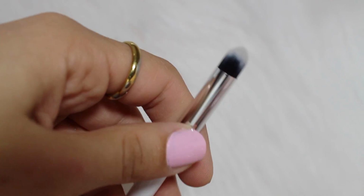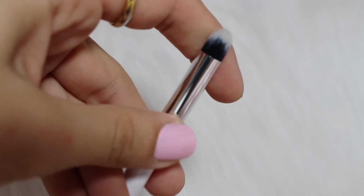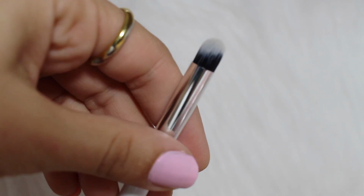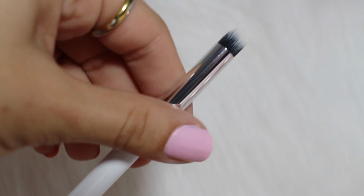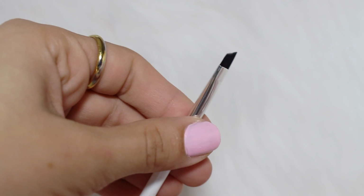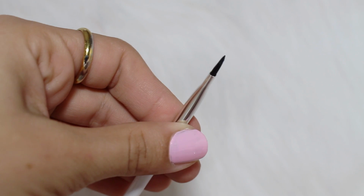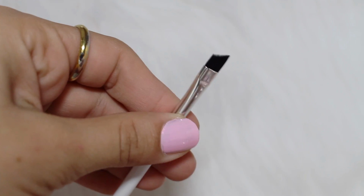Next we have the pencil brush, and this I'm sure would be great for smudging out your eyeliner, doing little detail work on your eyes, but again, it is synthetic, so you can use it on the face as well. Next we have the angled eye brush. This one I actually might be most excited for because it's such a thin angled brush. It just is super duper thin, which I like. It's extremely skinny and thin.